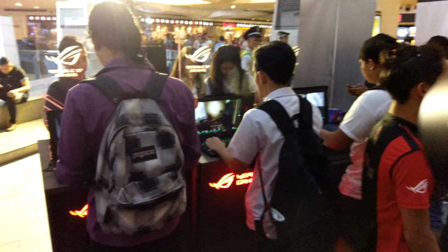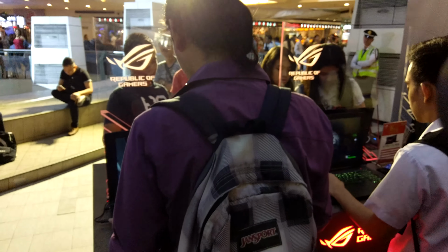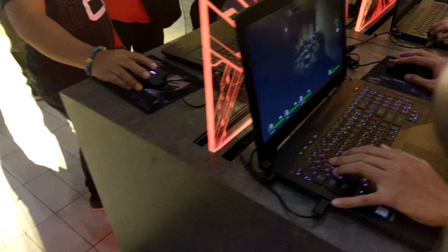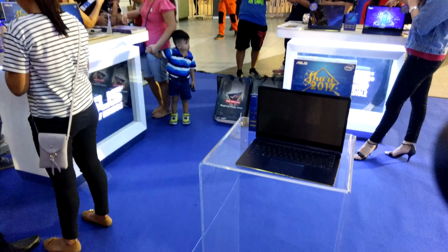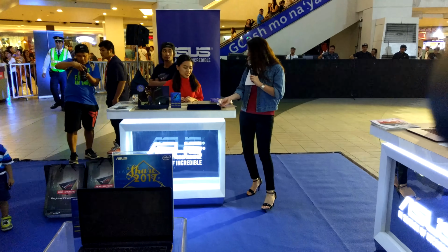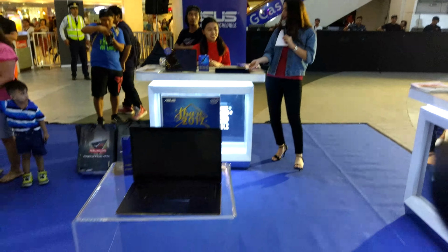But the one that they have here, I think, is the GL503, which should be new and should be interesting for a lot of consumers. It's actually quite affordable. I think 75K is the 7700 HQ variant. Nandito tayo sa kanilang booth. Ang tawag ni Kuya Nico is consumer notebooks, but tawag ko lang sa kanya non-gaming notebook. Very nice. It's super thin. It's very light also, and ang ganda.